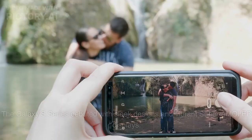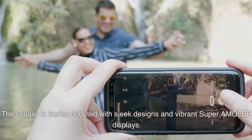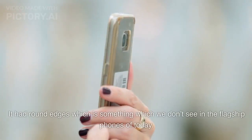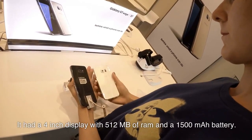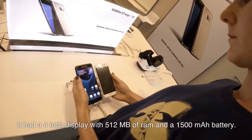Galaxy S. The Galaxy S series debuted with sleek designs and vibrant Super AMOLED displays. It sparked a revolution in how we experience technology. It had round edges, which is something we don't see in the flagship phones of today. It had a 4-inch display with 512 MB of RAM and a 1500 mAh battery.